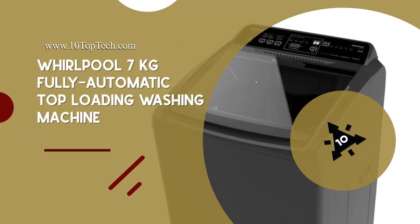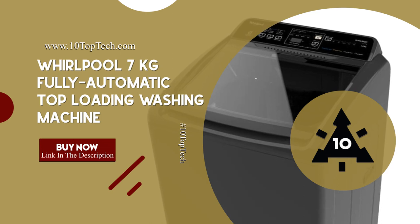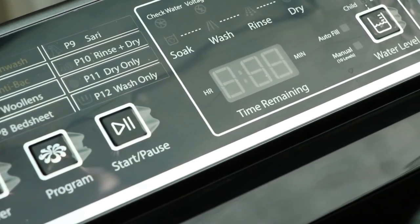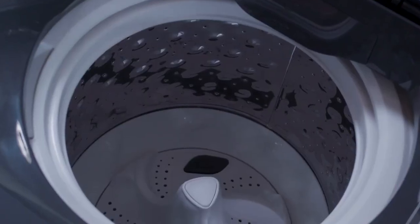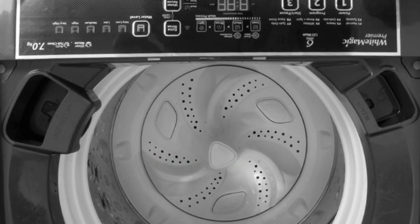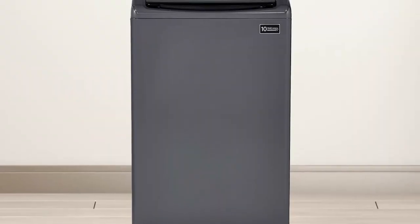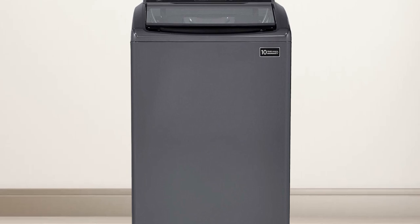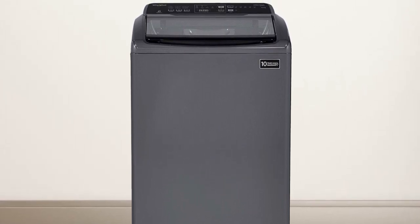Number 9. Whirlpool 7 kg Fully Automatic Top-Loading Washing Machine. Whirlpool is the best brand for washing machines in India. This washing machine is engineered with SPA wash system to deliver the perfect wash with up to 40% less tangling. It is one of the best washing machines in India, equipped with a 3-spring loaded power scrub technology to create superior agitation that helps knock off tough dirt to give a thorough wash.